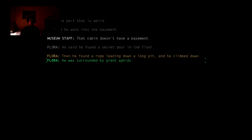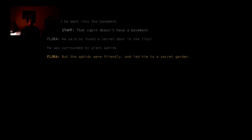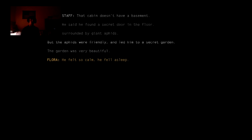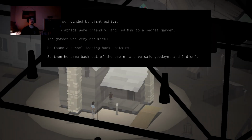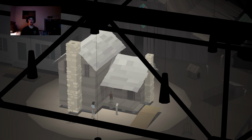He climbed down. Then he was surrounded by giant aphids, but the aphids were friendly. They led him to a secret garden. The garden was very beautiful. He felt so calm, he fell asleep. He found a tunnel leading back upstairs. Then he came back out of the cabin. And we said goodbye. I didn't talk to him anymore.